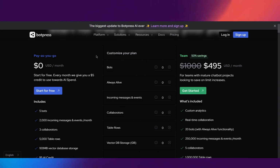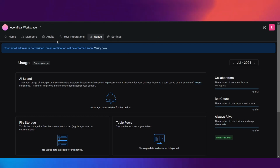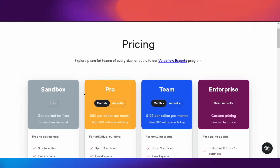So BotPress already for the pricing, not looking good. So we can go and close out BotPress and just keep that open. In fact, let me go and go to BotPress and just go on the workspace so we can have that ready. Next, VoiceFlow. Obviously, VoiceFlow has changed their pricing models.